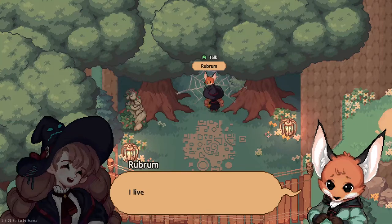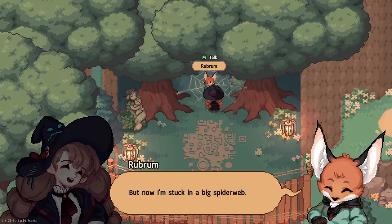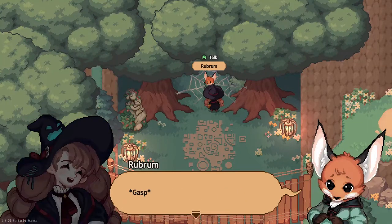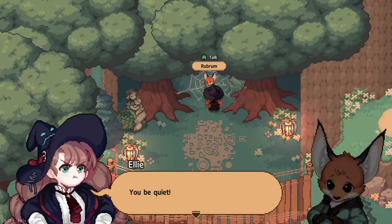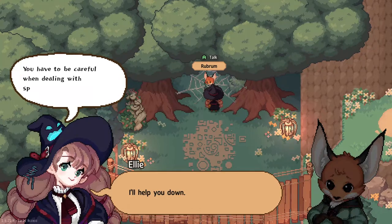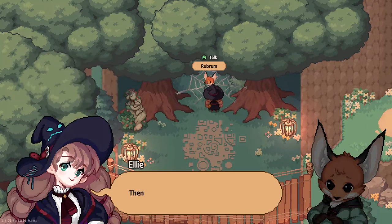My name is Rubrum. I live in the village with my grandma. But now I'm stuck in a big spider web. He doesn't seem to understand the gravity of his situation. A big spider web means there's a big spider nearby. You be quiet. Don't worry, you'll be fine. I'll help you down. You have to be careful when dealing with spider webs, Ellie. It looks pretty strong. One wrong move and you'll get stuck in it yourself.